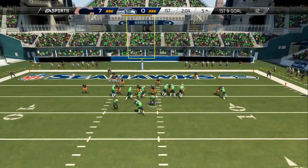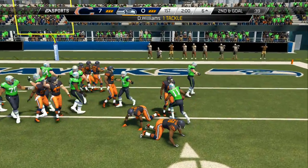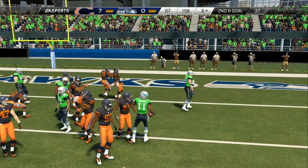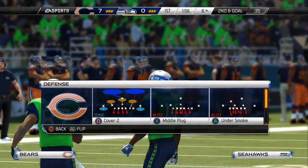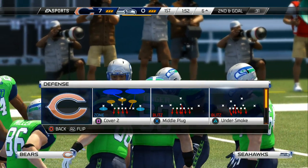Set of downs now after picking up the first on the ground. It's an end around. He's going to be swallowed up behind the line. When you make play calls like that, you're not going to win many football games. That was a terrible call here on first down.